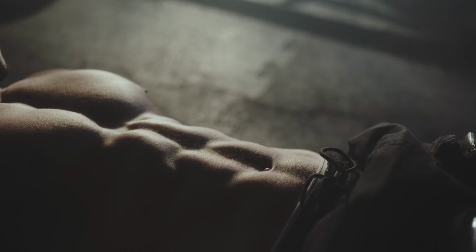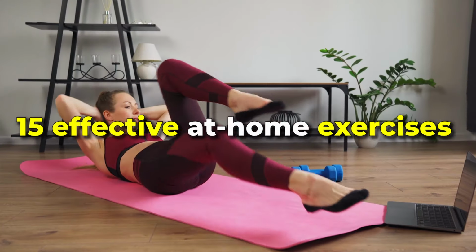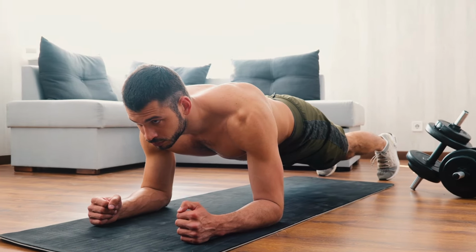The core is much more than just abs, it's the powerhouse of your entire body. Stick around as we uncover surprising truths about your core muscles and guide you through 15 effective at-home exercises to enhance your strength and stability.